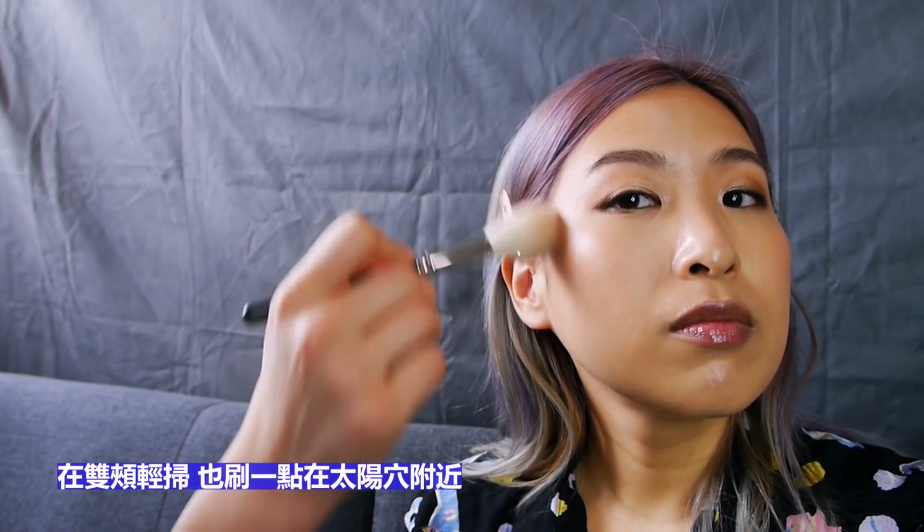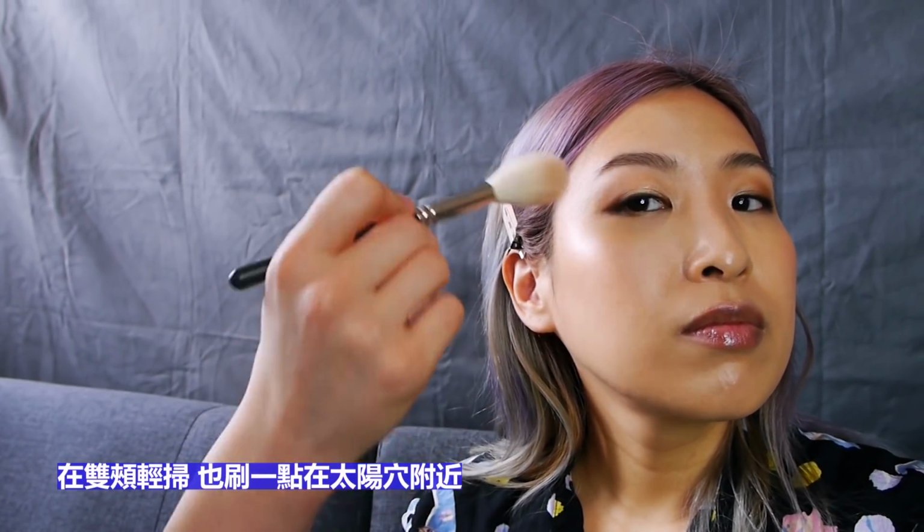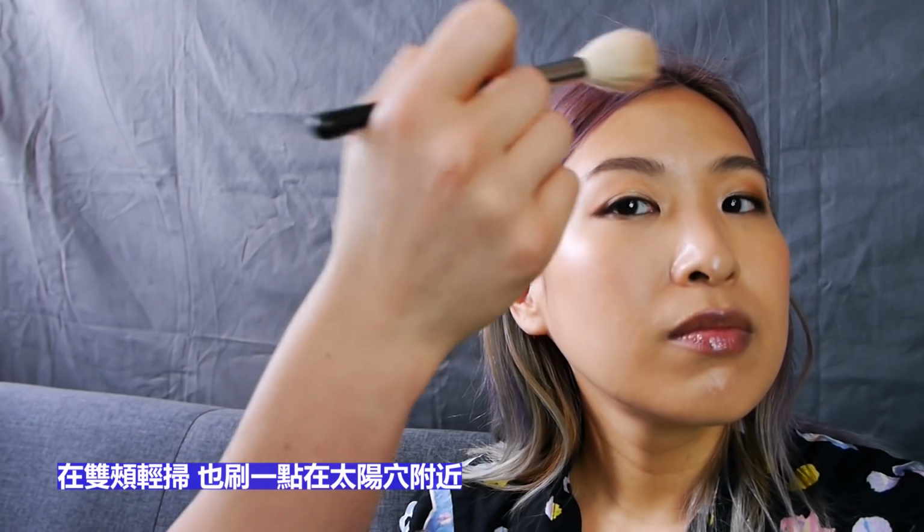One of my favourite products, the Charlotte Tilbury Bronze and Glow. My favourite as well. Using the bronzing colour on a really big fluffy brush because I don't want to put too much on. We already do have colour down there, but I'm just sweeping over the cheek a little bit, on the temple.